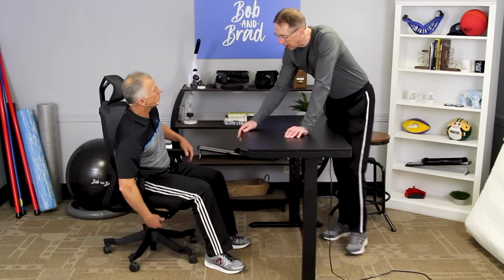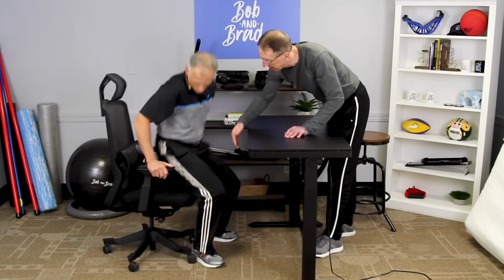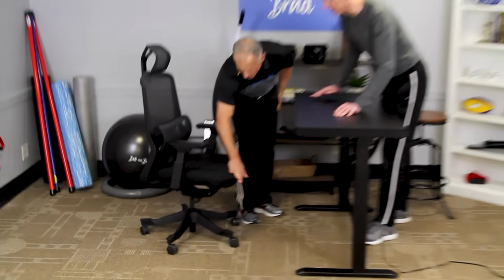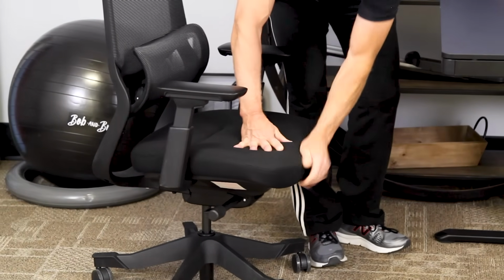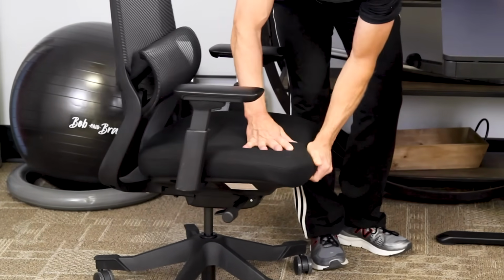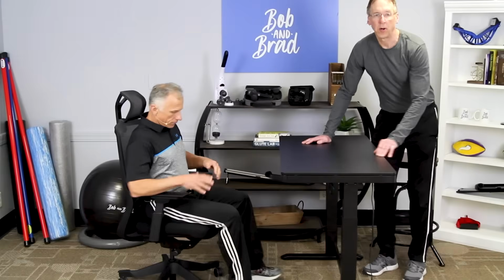It's also, Brad, why I like what they call the teardrop surface on the front. It tapers over, as opposed to being padded and then a sharp edge. It's padded really all the way around there. Again, no cutoff pressure from sitting. So next one, adjustable backrest.